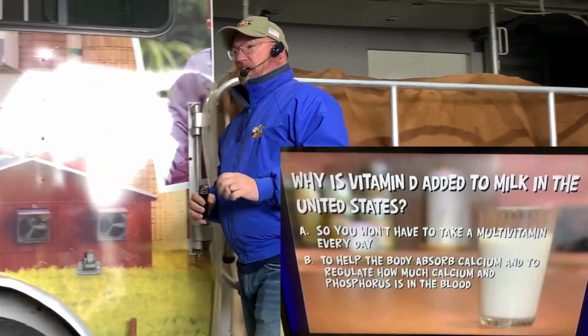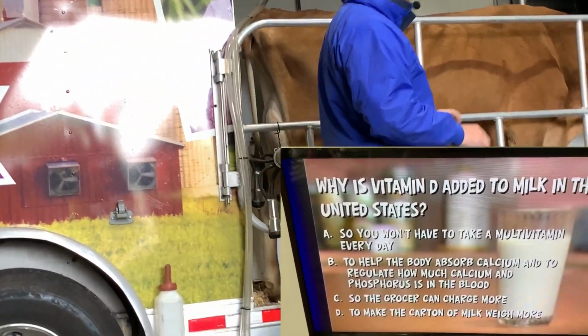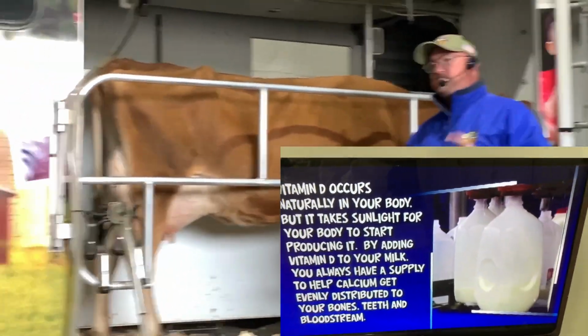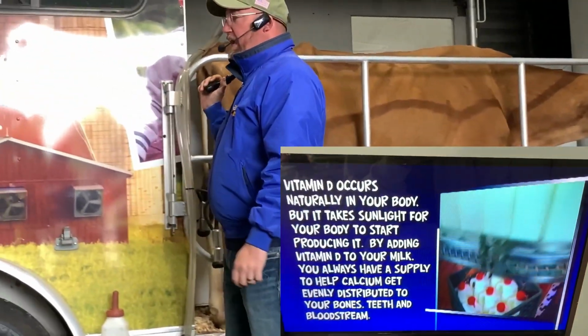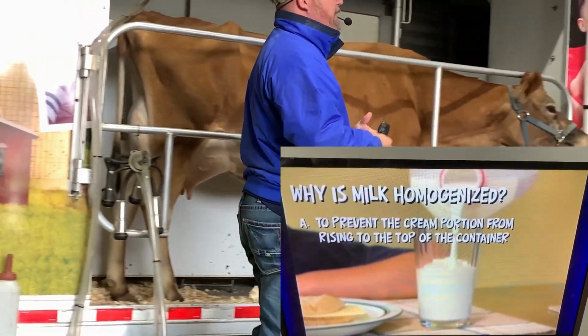Before our cows ever start making milk, there are 2 things that need to happen. The first is they need to be 2 years old, a fully mature adult, and the second is they have to have a baby. Even though she eats about 50 pounds of feed a day, she's putting all that into milk production instead of fat and muscle.